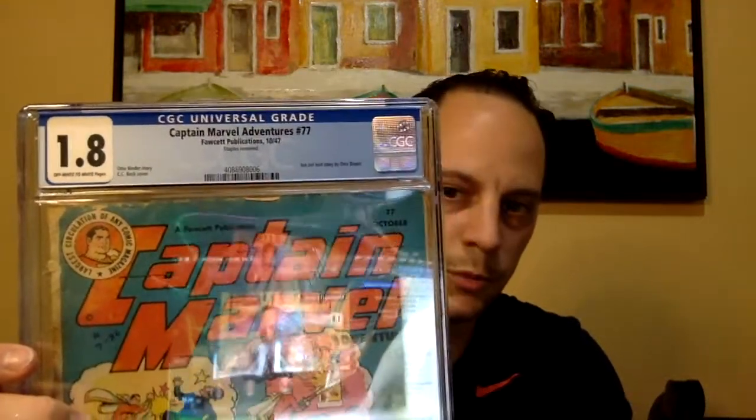I did not write any notes on the book, so I didn't have an estimated grade on it. But as you can see, it came back at a 1.8. And I believe, is it detached? It's tough to say. I'd have to look at the grader's notes, but they did notate it on there that staples were removed. So interesting. I know they talked about it in their recent emails that they were gonna eliminate a lot of the small notations on the front and just keep a few minimal ones.